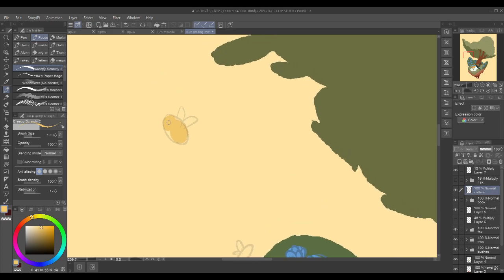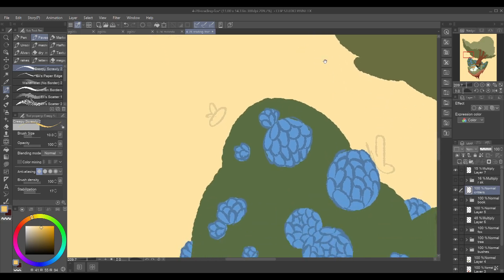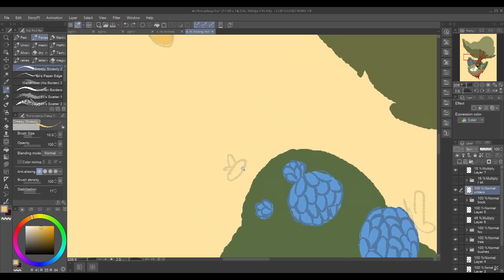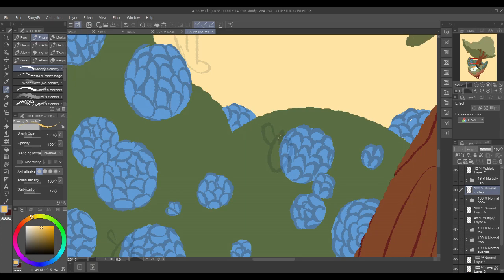Maybe I want to go with just round. I know that bees aren't round like this, but some of them sure do look like they are. A bean shape almost. Yeah, little beans. Little bean bees. Then I'll add their wings after I put in all of the bodies.